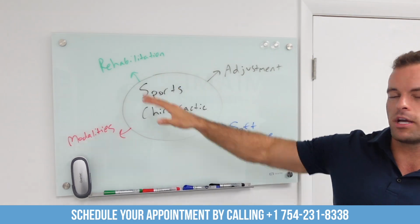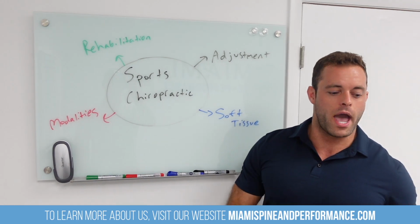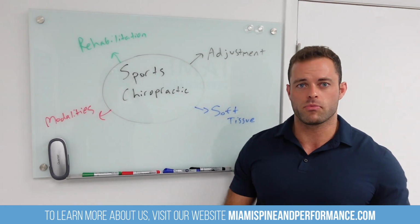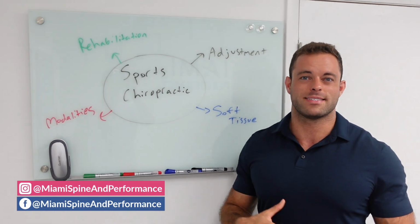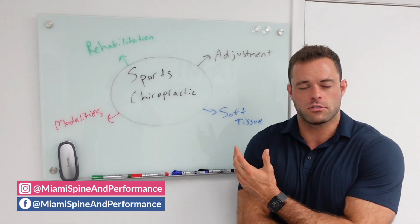The last is going to be rehabilitation. So again, this is a major thing that separates us from most other chiropractors, is that we actually do rehabilitation. So we do physical therapy exercises and everything like that. Here in the clinic, we also use a software where every patient of mine gets sent home with home exercises. So I have some patients that I'm just sending exercises through PhysiTrack.